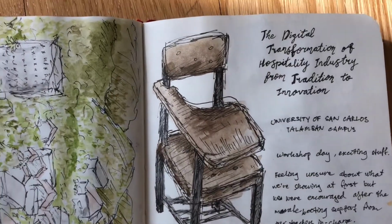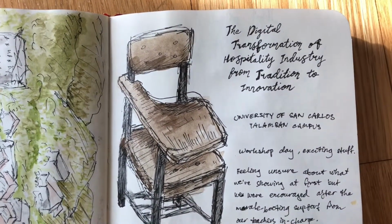It's very old school, not what I expected a university to be. The chairs and tables were like this basically, and there would be like 30 seats and just a simple whiteboard and a little podium or stage in front of the classroom, which I thought was really nice. It was interesting for sure.